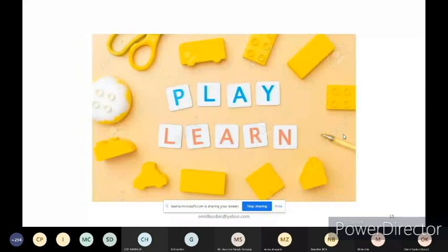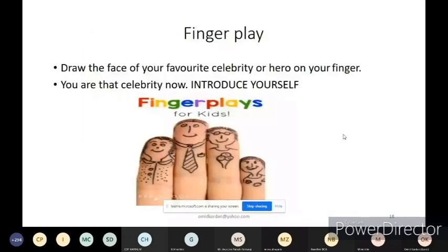So let's play. I would like you to do these things. You can do it for yourself now, or you can do it later. You can draw the face of your favorite celebrity or hero on your finger and talk to your partner, introducing yourself to your partner. For example, I'm Justin Bieber. I'm Madonna. I'm Taylor Swift. I'm Cristiano Ronaldo. When you talk to your partner in the voice of some other person, it would be really good, and there is less stress of being dominated by you. So this is the way that you can do it yourself at home or in your classes.